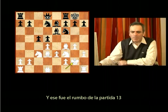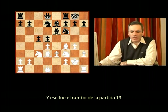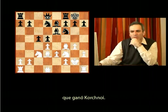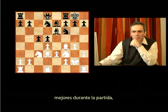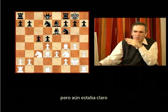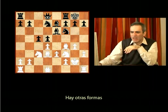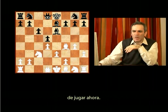And that's Korchnoi-Karpov, game 13 of their match in Merano, which was won by Korchnoi. Also Karpov had some better resources during the game, but it was still clear that white was pressing. So there are other ways of playing now.